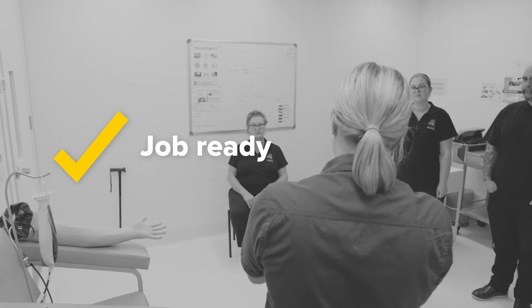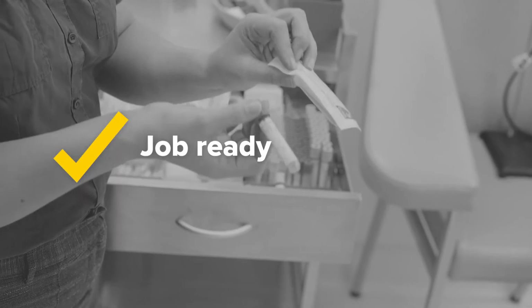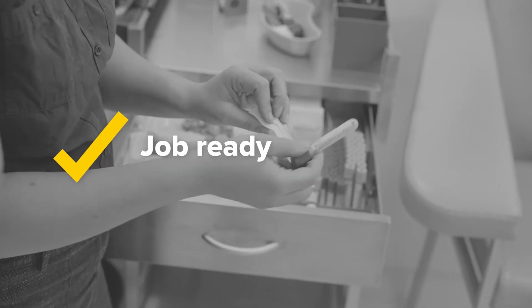Our students are job ready, so it's sort of a circular motion really, because of our simulated rooms and the way that we train and the passion of our trainers, which means that when they go on to placement, there's employment opportunities there as well often.